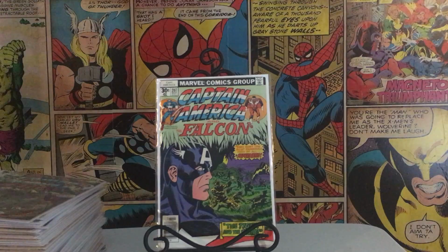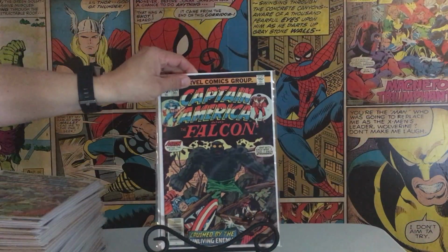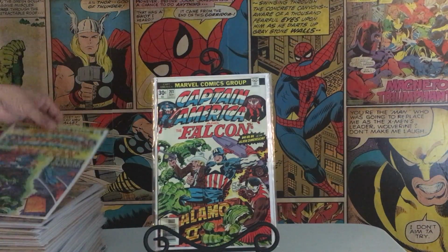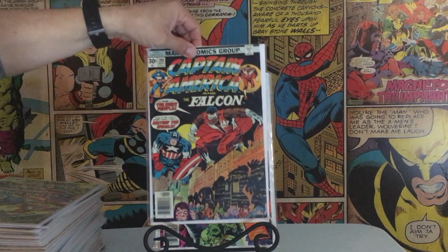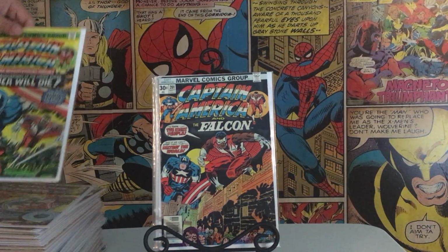So first thing he had there, Captain America number 207. This is the run when Kirby returned to Captain America. I believe he wrote and drew the whole book. They had that there. Also picked up number 204 from that run, 203, 202, 201. Love that cover. It's just Kirby goodness right there.